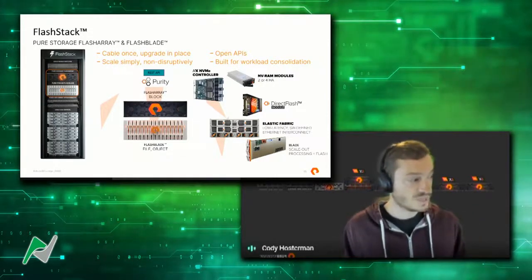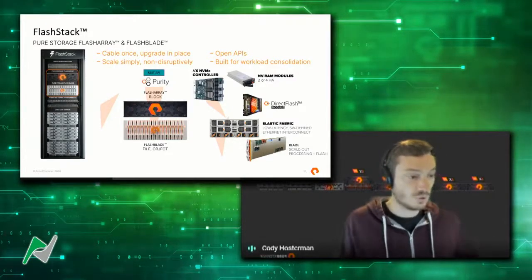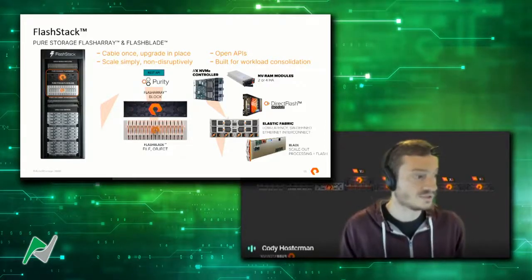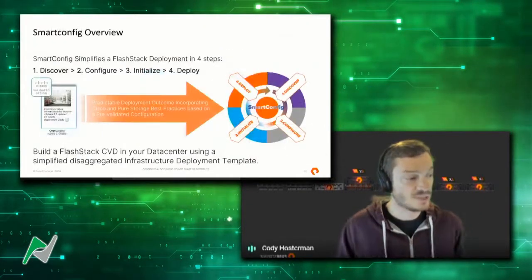And so one of the offerings we have that we partner with Cisco is UCS platform with something we call FlashStack. Single line of support, one button to order a FlashStack with a full FlashArray or FlashBlade, along with the UCS and the switching platform. We also have a tool called Smart Config that can deploy that from day zero.